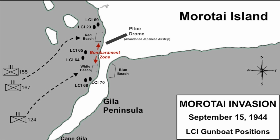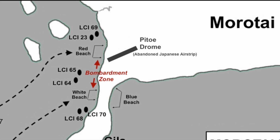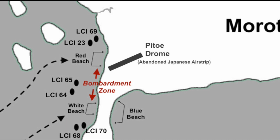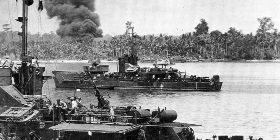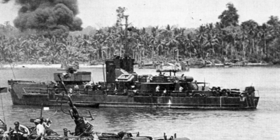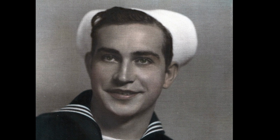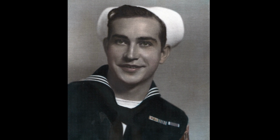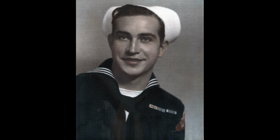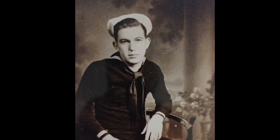On D-Day, the LCI-65 and the rest of the LCI gunboats in their group bombarded Red Beach and White Beach. However, during the bombardment, one of the men from the 65 was wounded while operating the No. 4 20mm gun at the back of the ship when an ammo round exploded. At 8:12 a.m., Seaman First Class Walter Winfred Henry's right hand and wrist were partially blown off when the ammo round accidentally exploded. J.R. Reid explained what happened to Walter Henry that morning.